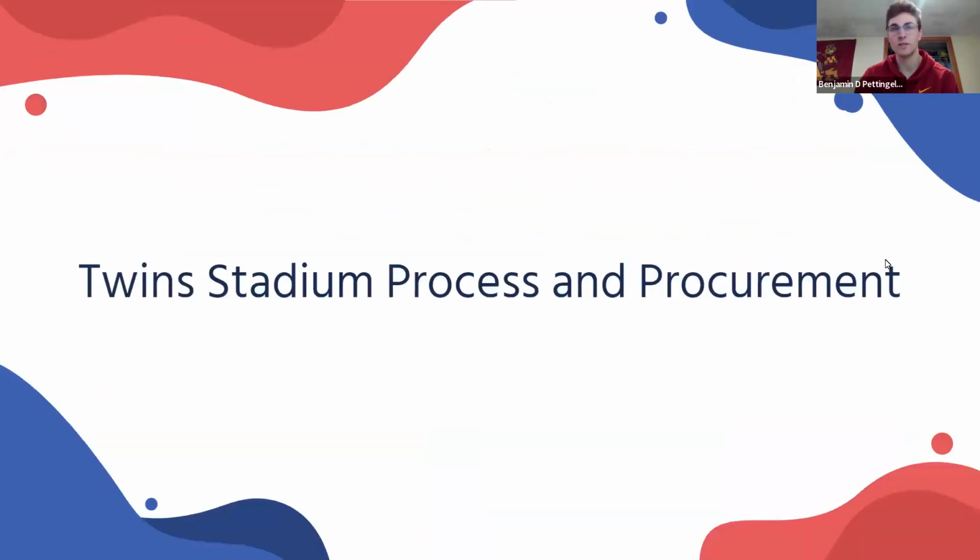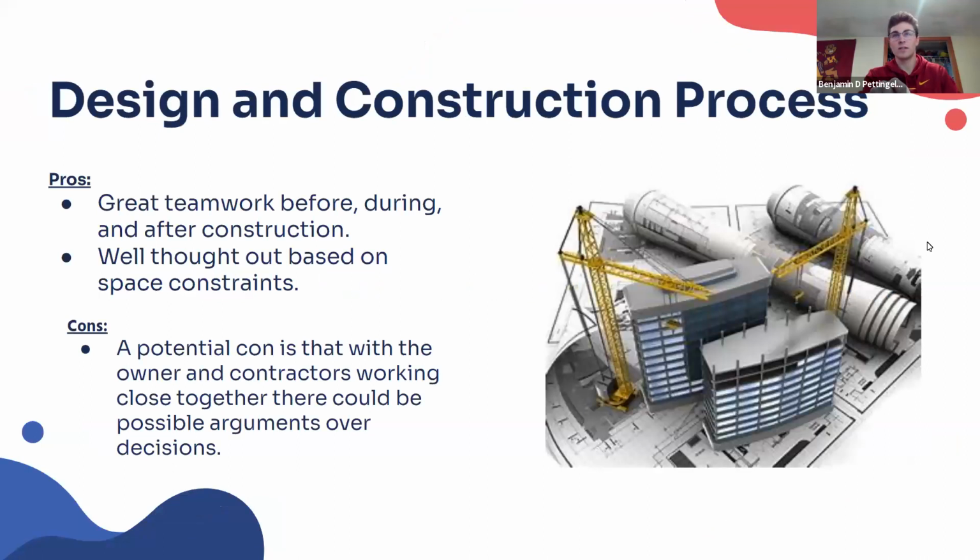So kind of going now into the Twin Stadium, their process and procurement methods that they use. This first slide here is about the design and construction process. As we went through the tour, one thing that stood out to me was that both the owners, like the director of operations and other people who work on the actual stadium, and the contractors did a great job of working together before, during, and after construction.